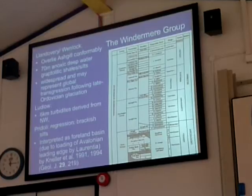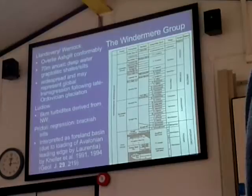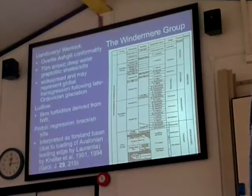The whole Windermere group succession was interpreted as a flexural basin, that is a basin developed on the leading edge of Avalonia as a consequence of it being partially subducted underneath Laurentia to the north. So subsidence was interpreted as a function of Avalonia being effectively weighed down by the overriding Laurentian continent.